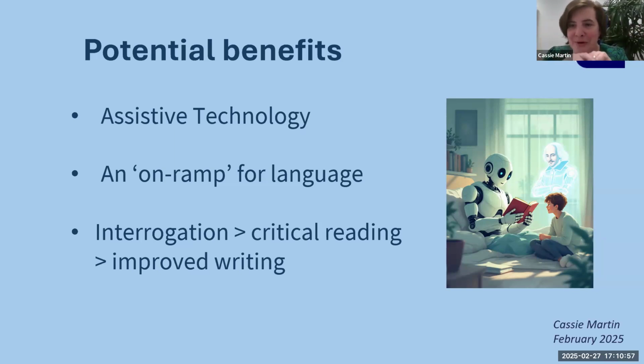You've got my little picture there of a robot reading Shakespeare to a child, whether that actually might result in improved writing, because there's more of a mindset of actually, let's challenge this, let's interrogate it, let's think about it a little bit more, rather than it being a static text on a page with no pushback. That interrogation might be something that then feeds into improved writing skills as well.